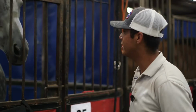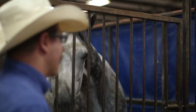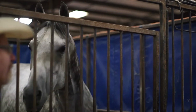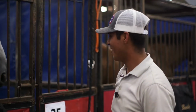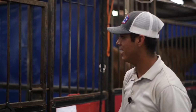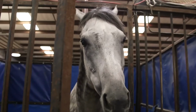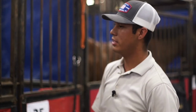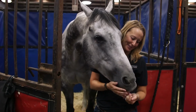This is Grayson. He's a 7-year-old gray. Made it back to the final, so he'll be showing tomorrow. We're very excited for that. Oh, yeah. Big gray. Not your typical quarter horse size. But yeah, he's a very big, pretty boy. He's just a big goofball. He's a very good horse. So we certainly do enjoy him at the barn.